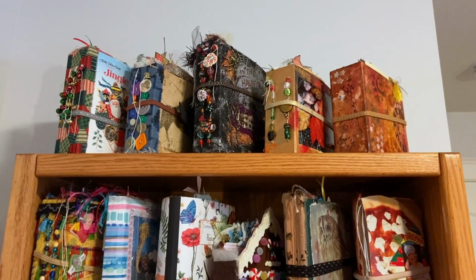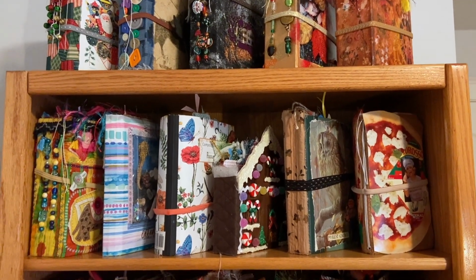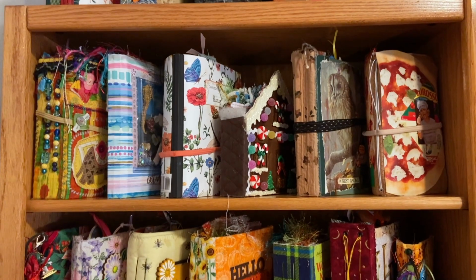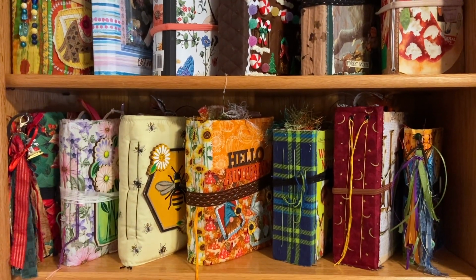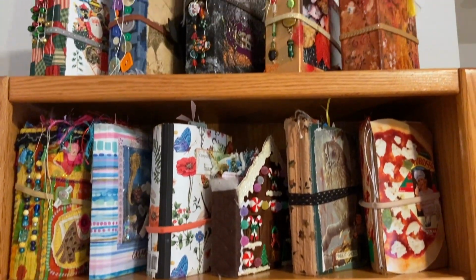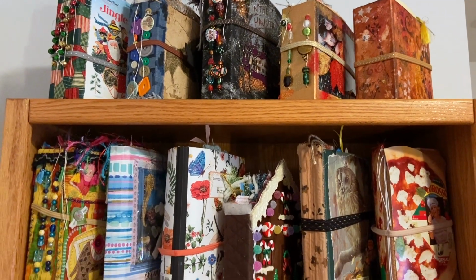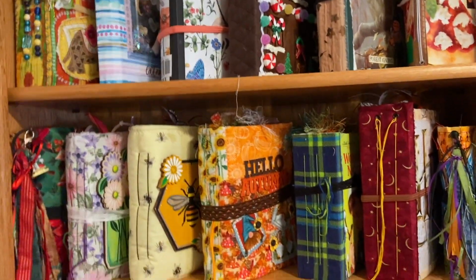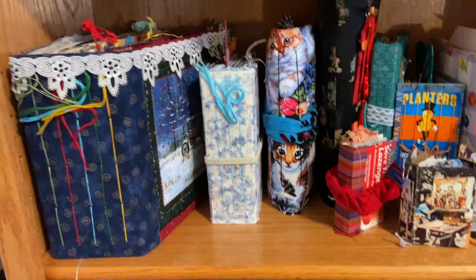I am always showing you all these wonderful junk journals, and the top three shelves are all journals that are completed. And I think I flipped through all of those. So if you haven't seen some of my earlier junk journal flip throughs, I'll list those below. I have a whole playlist for these journals. But below those three shelves is the journals in progress.